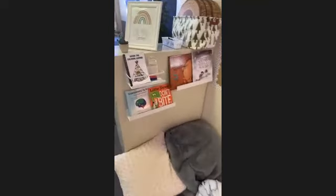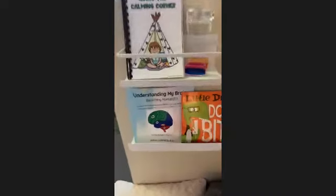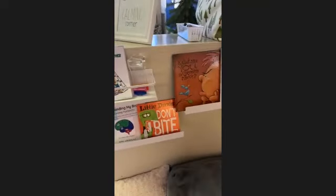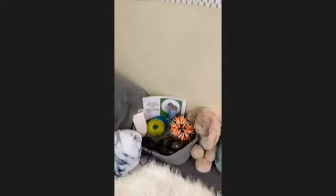Over here, I just have some books set aside. Julie, you might recognize that one. But we have how to use the calm down corner. We have some different sensory objects that students can use when they're in the space, some books. And down here, these are the things that we've been pulling from. So, of course, you have the soft space down here to sit on and the different pillows and sizes.